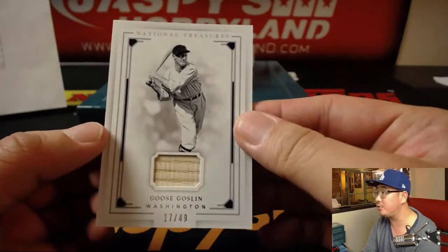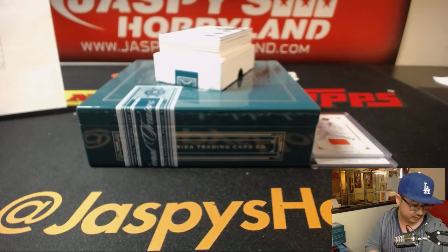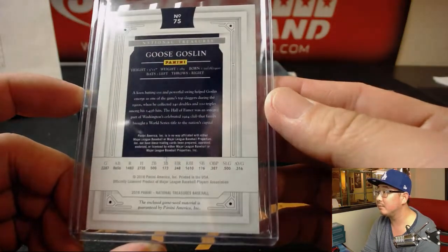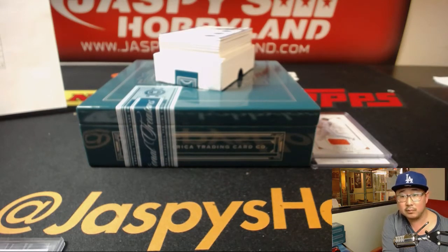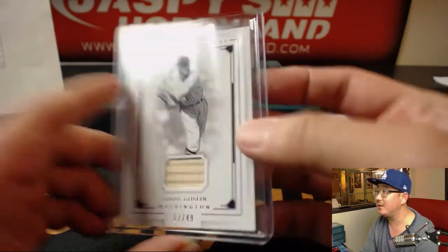Seventeen out of 49, Goose Goslin. Where does Goose Goslin go? Is he a twin in this? I think he might be. Let's see what the checklist says. Goslin is a twin. There you go. It was the version of the Washington Senators that turned into the Twins.